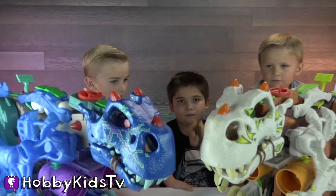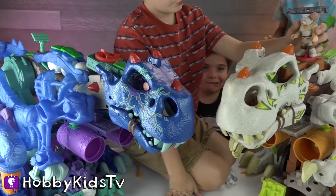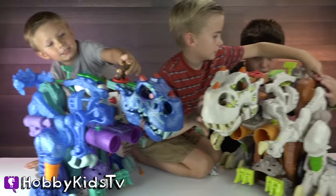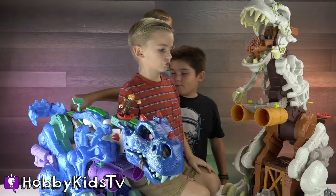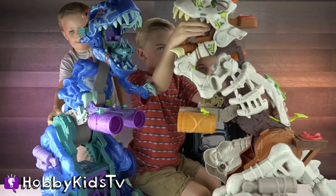Here we go, that's the old one with bone color, and then we have this one with the cool blue color. Which one do you guys like better? Leave in your comments below. Which one is the coolest? Whoa! They are both super cool! Now they're gonna battle! Battle! Oh, it's a battle!